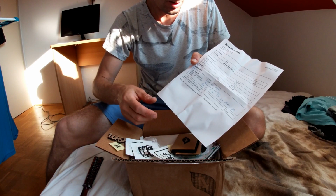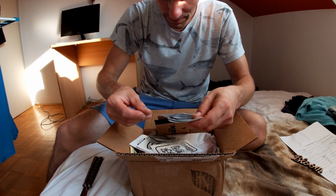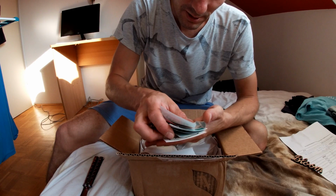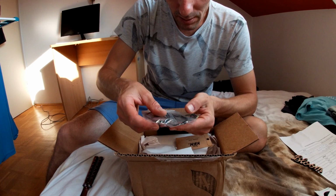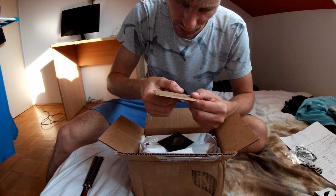Some note, gonna read it later. Some wooden sign. Oof. A lot of stickers. Yeah, they are nice. And strings. I think more strings. String bank. One string and bearing.